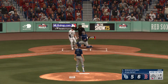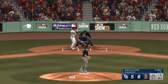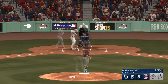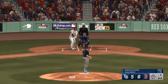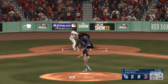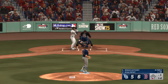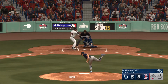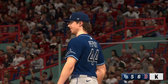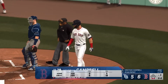That catches the outside corner. Strike 1. And fires in a fastball at 95. That one in the dirt. Now 1-2. Swings and misses. Struck him out. He came out of his mechanics there. Typically likes to shoot the ball the other way, but that time a little anxious.